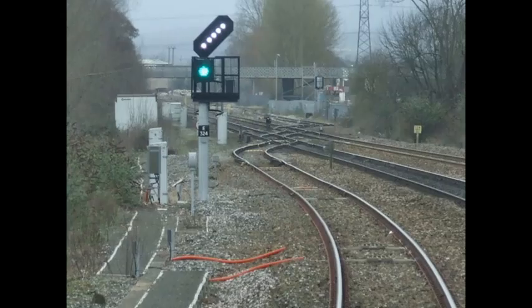Now we're looking from the other side of the ladder. We're now looking at signal E324. That's the signal that brings us off the national network across onto the West Somerset Railway at Norton Fitzwarren. Now, from this signal, there are two routes. One can either take the first left-hand route onto the down main line, and in that circumstance, the signal, when cleared, when it proceed, would show a green aspect and no feather.